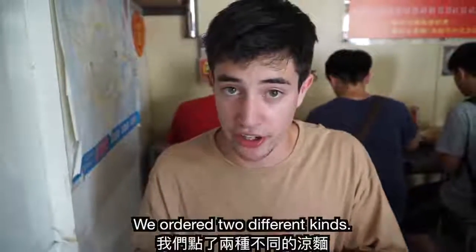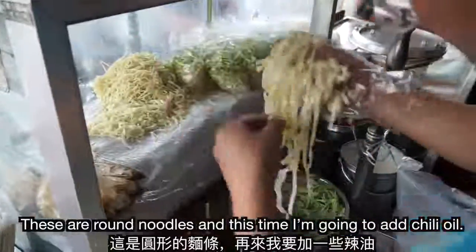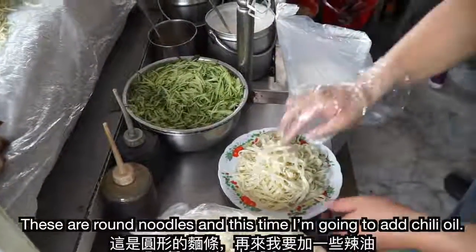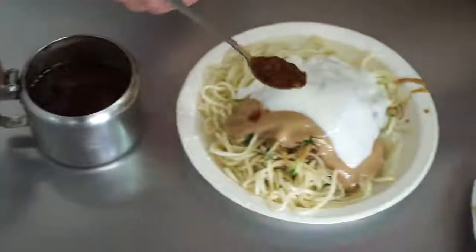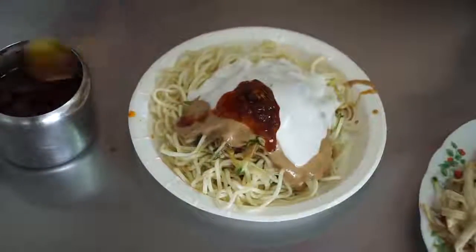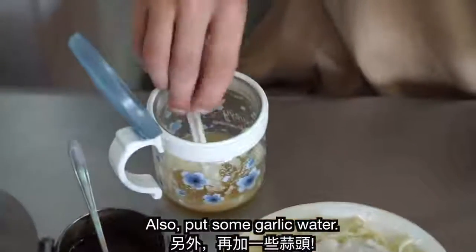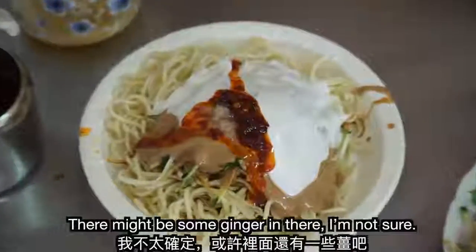Okay, so we've actually ordered up 2 different kinds. They're pretty much the exact same, except they have different noodles. These are round noodles, and this time I'm going to add some of the chili oil that's on the table here. Oh yeah, that looks like a good chili oil. And also there's some garlic. Put a big scoop of that on. A little bit more. And then also some garlic water. Maybe some ginger in there too, I'm not sure.